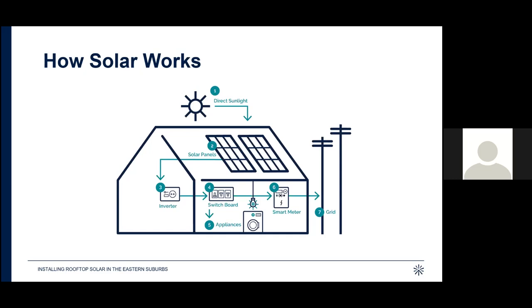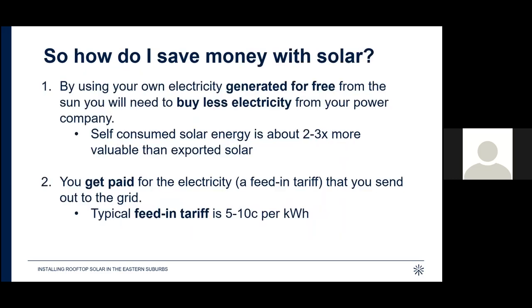You need sunlight. You don't want hot weather. You actually want cool weather and sunlight. That's when they perform at their best. How do you save money? How do you recover the money as a result? Well, basically, when you generate your own electricity, you're no longer having to buy it in. And that can be costing you in the order of about 30 cents per kilowatt hour. Sometimes a bit more, depending on your time of use tariffs, and sometimes a bit less, depending on how you've negotiated with your power companies.